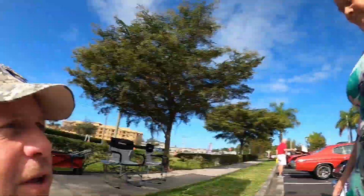So guys, we're here at Hodges University, and there are at least two real big block Chevelles here, and both are mint. One was featured in a magazine, one's a convertible. So we're going to go take a look at those, and see what other cars show up. So walk with us as we take a trip over here to Hodges University, which is a local small university in Fort Myers, Florida. So here we go.